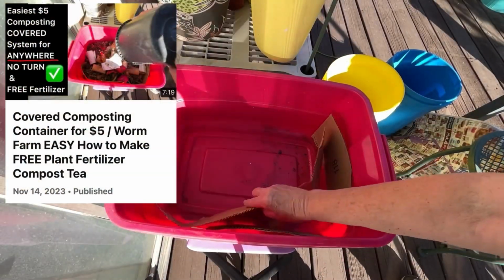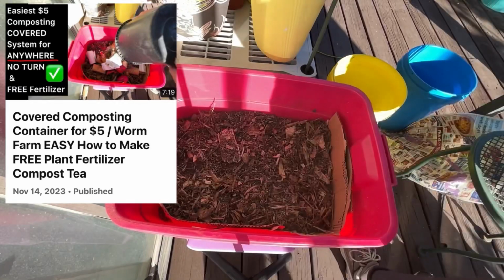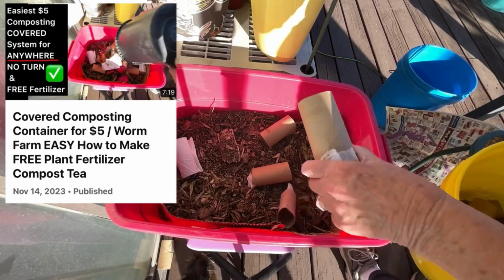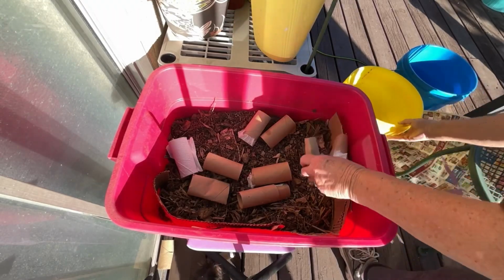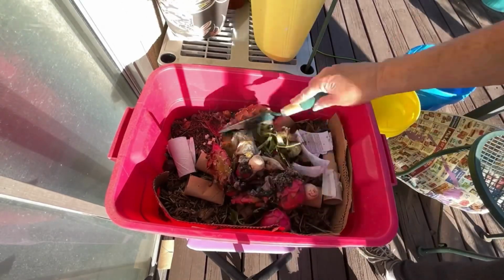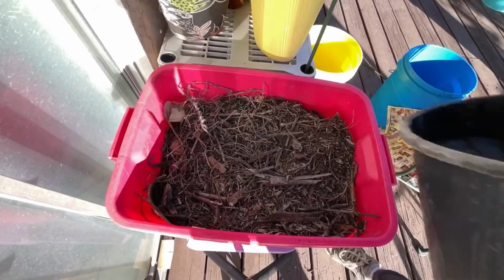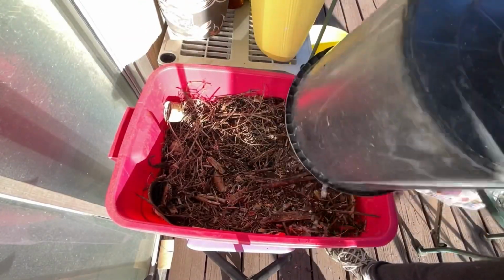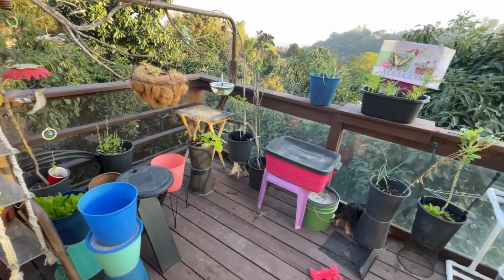And to know how to make one of these compost containers that are covered, sealed, so rodents or nothing get in, be sure to check out the whole video. It shows you exactly where and how to make the holes, how to collect compost tea, and everything will be perfect. And you'll be able to have a compost container anywhere, right on your deck, your patio, or in your garden, and no one's going to get into it except for you. So with that, have a wonderful day.